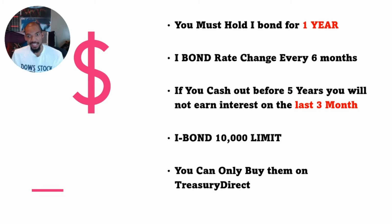Number 3, if you don't hold the IBOND for 5 years, by the way, I'm not a financial advisor, but I would probably never hold it for that long. After a year, you're able to sell it, but the last 3 months, you won't get interest on. So if you had it for a year and you wanted to sell it, you would get interest on the 9 months, but not the full 12 months.